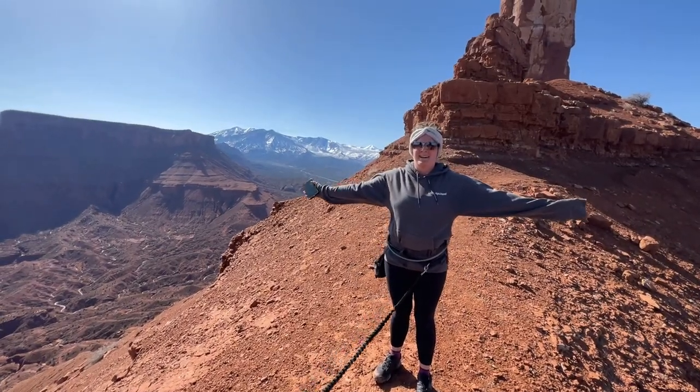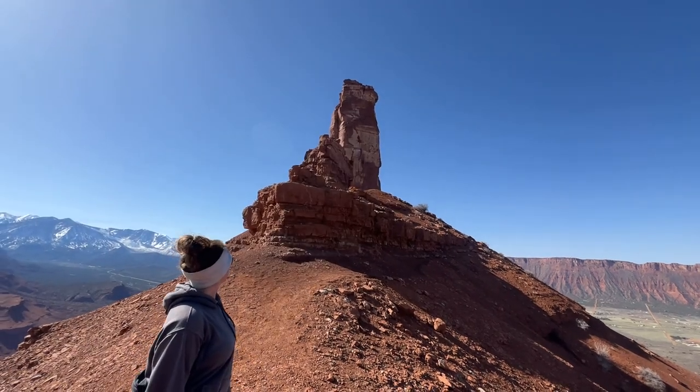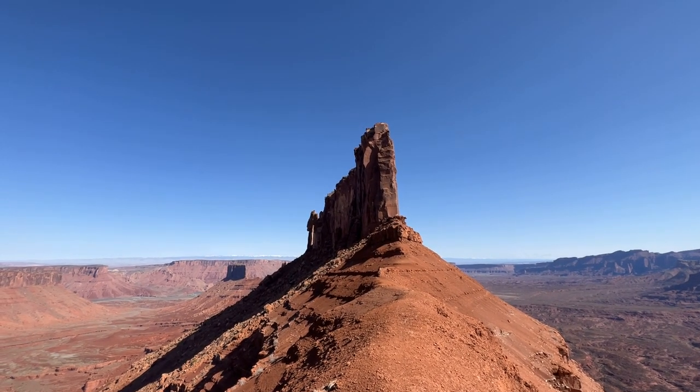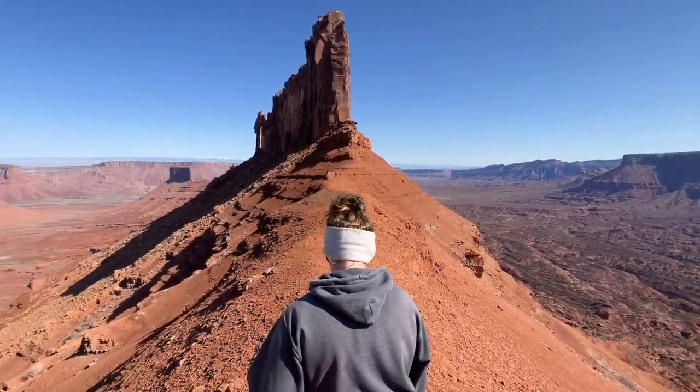Made it to the top. We are here. In the middle. So that's the tower, the Castleton Tower. And then on this side is another set of, I don't know what you call these. I think they're mesas, I could be wrong. All these crazy views all around us. That's nuts.